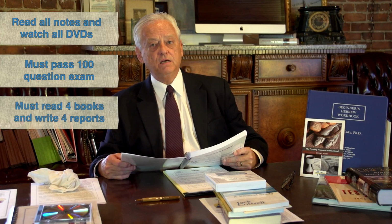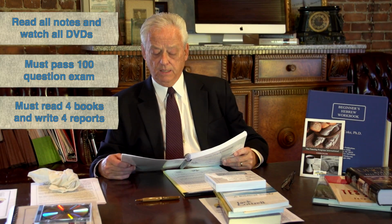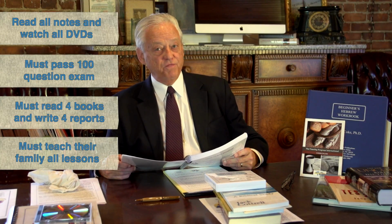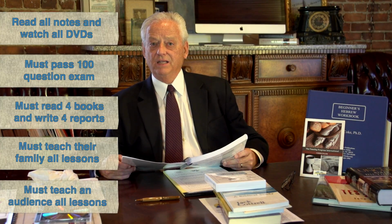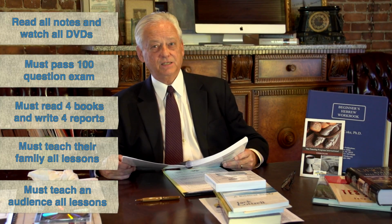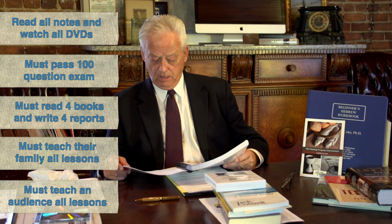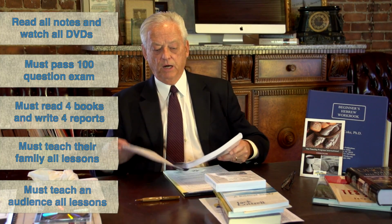They must read 4 books per quarter and write their reports and submit them. They must teach their family all 13 lessons, and they must teach an audience all 13 lessons, which really is 26, but we allow them to just choose either the Old or the New Testament for them to pass their requirements. So those are the requirements per quarter, and only the exam is graded.